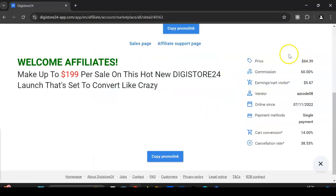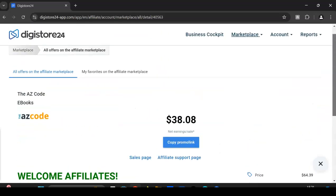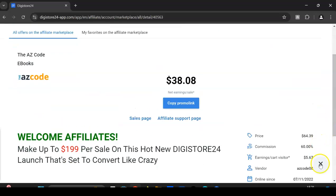So you could see here, it's giving me more information on commission, earning per sale, vendor, online sync, payment method, cart conversion 40, the cancellation rate is 38.53%. Okay, this is a lot. So this doesn't look good to me, okay? Alright, so let's just go back.